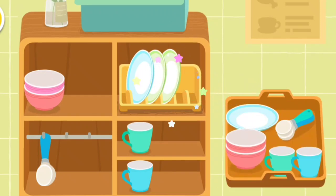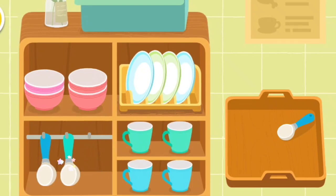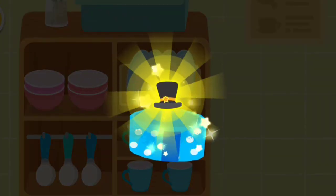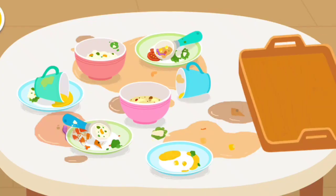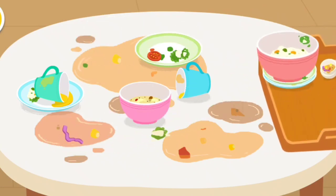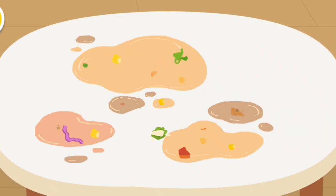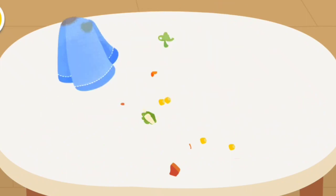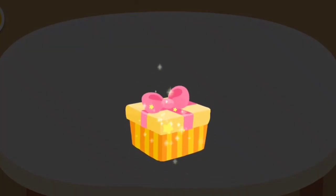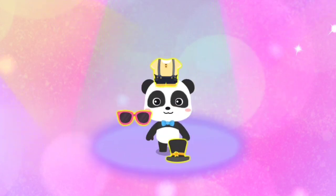Tableware in the cupboard. Plate, plate. Bowl, bowl. Cup, cup. Spoon, spoon. You are awesome. Here is your reward. Remember to do the dishes after meal. You are awesome! Here is your reward! Whoa!